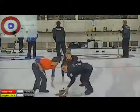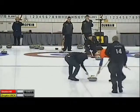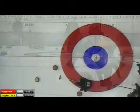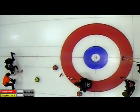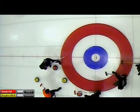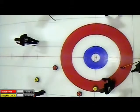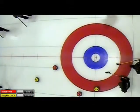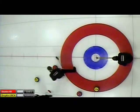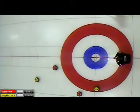Dropkin changing it up a little bit, going for the draw behind cover. Looking pretty good. Got to hold it around that guard. Interesting. Just trying to see what's happening at G4. Some sort of issue with a stone.